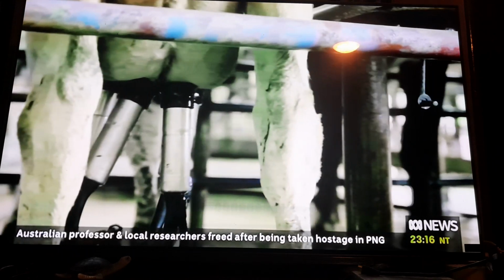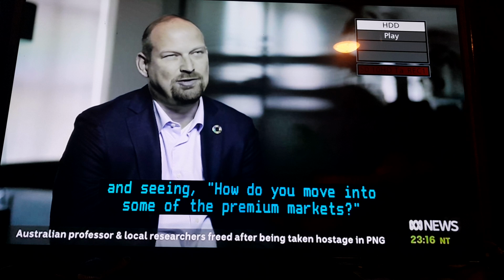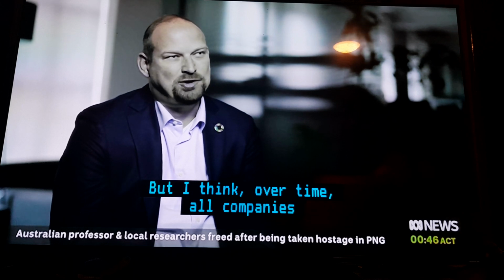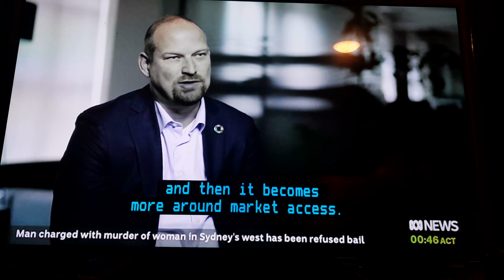I think in the near term, it's much more about creating additional value and seeing how you can move into some of the premium markets and capture that temporary benefit. But I think over time, all companies will reduce their emissions, and then it becomes more around market access.